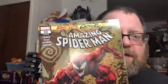We got Amazing Spider-Man number 30 from the newer series, a tie-in to Absolute Carnage, which, no idea what's going on there. Captain America number 14. I like that cover, it's pretty cool. Guardians of the Galaxy number 9. Transformers Galaxies number 1, and I got number 2 here too. That's pretty cool. I'm still on the fence on the new Transformers books. I gotta go from like number 1 and on and then check them out.